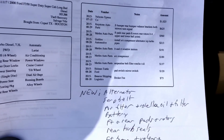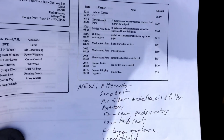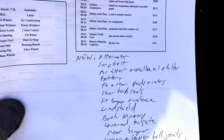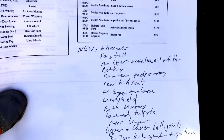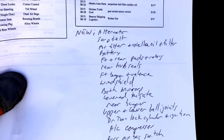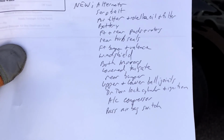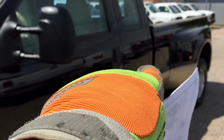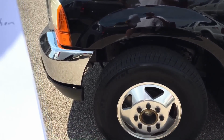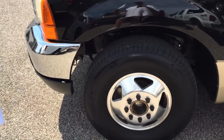Alternator was stolen, serpentine belt. We did an air filter, a Rotella oil and filter, so we did an oil change. Both batteries are new. Front and rear brake pads and rotors, rear hub seals, front bumper and valance, windshield is new, both mirrors are new, louvered tailgate, rear bumper, upper and lower ball joints, driver door lock cylinder. When they stole it, they broke the driver door lock, and the ignition, which is also part of being stolen. AC compressor is new, and the passenger airbag switch is new.